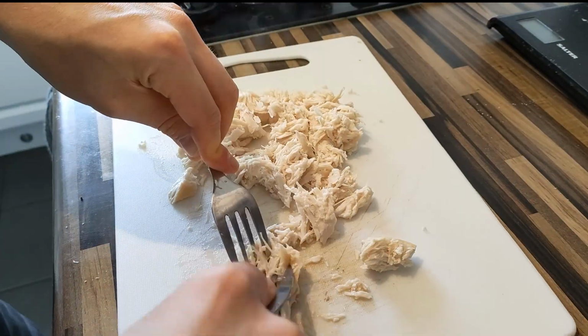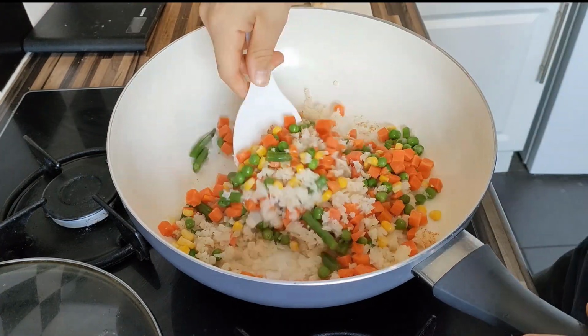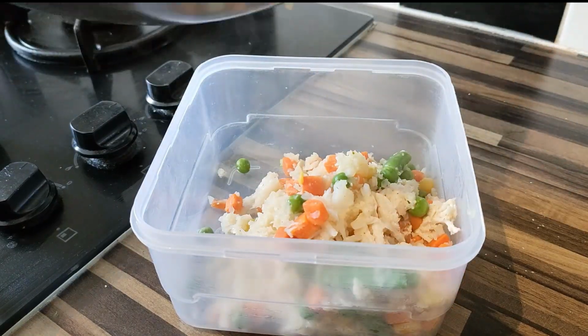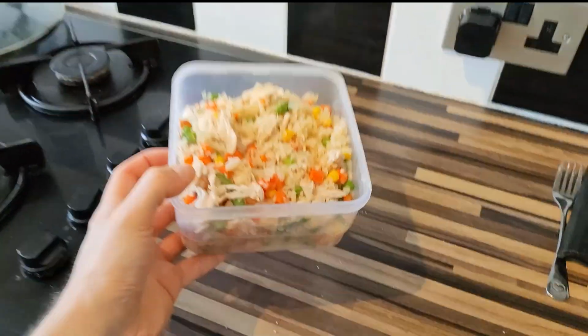While the cauliflower softens up, whack 250 grams of frozen mixed vegetables into the microwave for 6 to 8 minutes and then mix everything together. Season it with whatever you like. I'm using salt, garlic, paprika and barbecue seasoning, and then you are done.